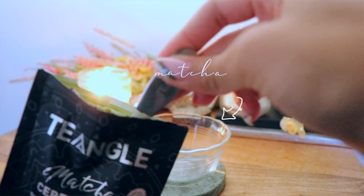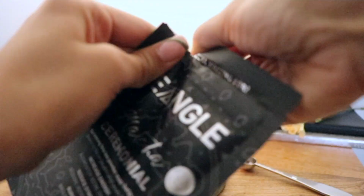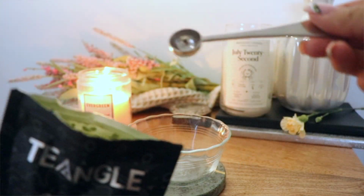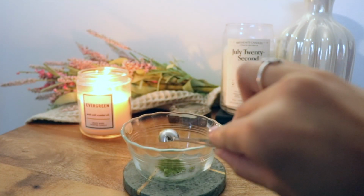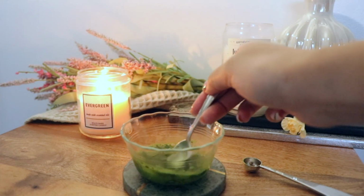So what exactly is matcha? Well, let me tell you. Matcha is actually green tea ground up, and so it's all very finely powdered. But here's the thing, because you're getting the tea leaves, it actually has 137 antioxidants that you would not typically get from green tea. So this stuff is supposed to be very good for you. It's a new year, we're building new habits, and matcha is going to be incorporated in my life.